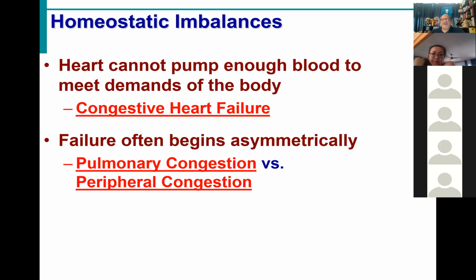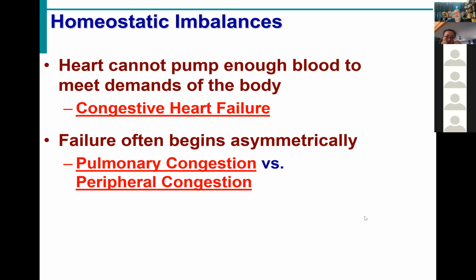Now, this congestive heart failure, when it first presents, typically presents asymmetrically. Depending on which side of the heart is having difficulty moving the blood, you can have pulmonary congestion or you can have peripheral congestion. I think we talked about this briefly before, but I want to emphasize this again, because I don't think it's always necessarily intuitive.